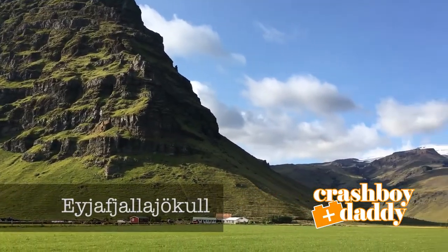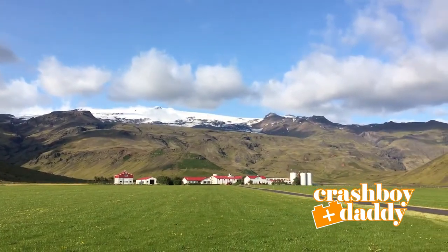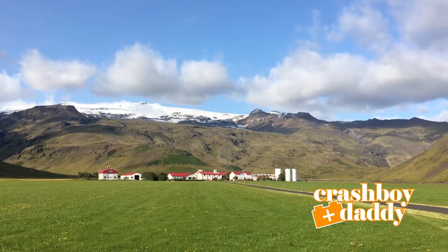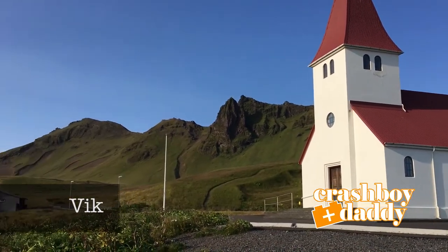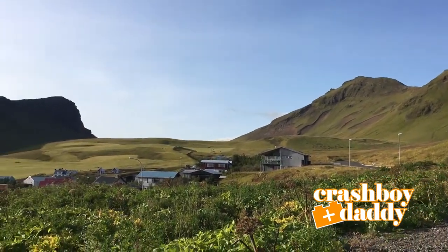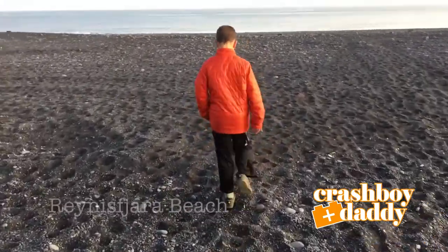Our next stop is... It's a volcano. It erupted in 2010. Pretty though, isn't it? On to our last stop, the southernmost town in Iceland, Vik. Population 318. Vik is a beautiful, small village that has black sand beaches.